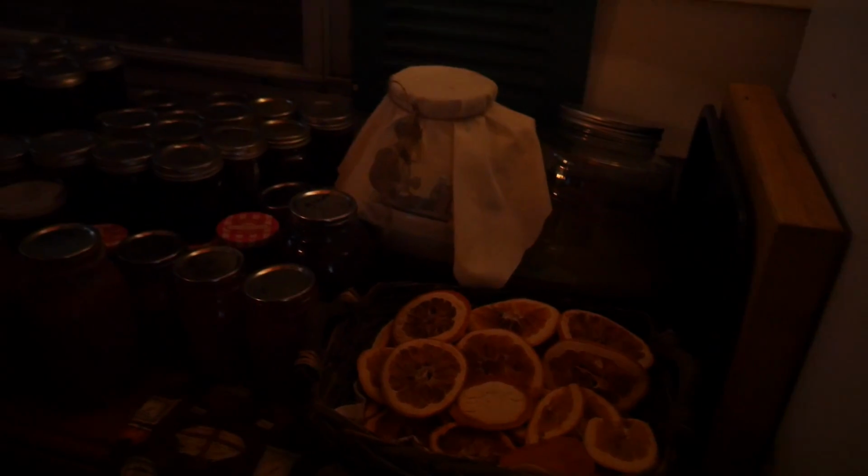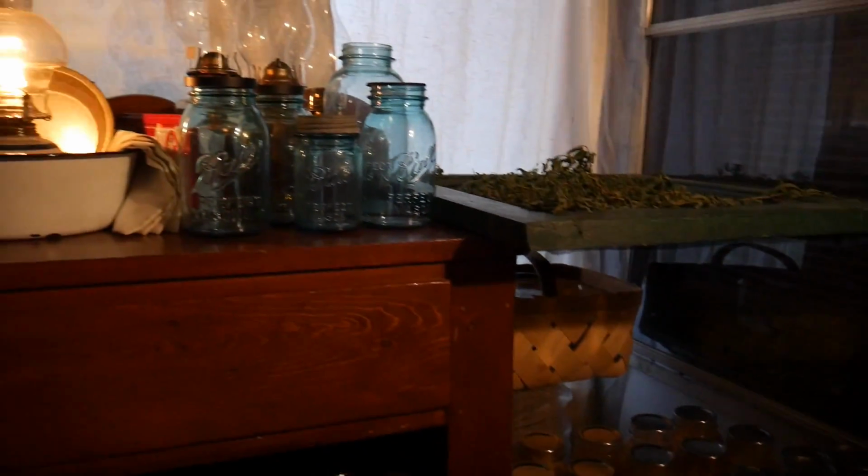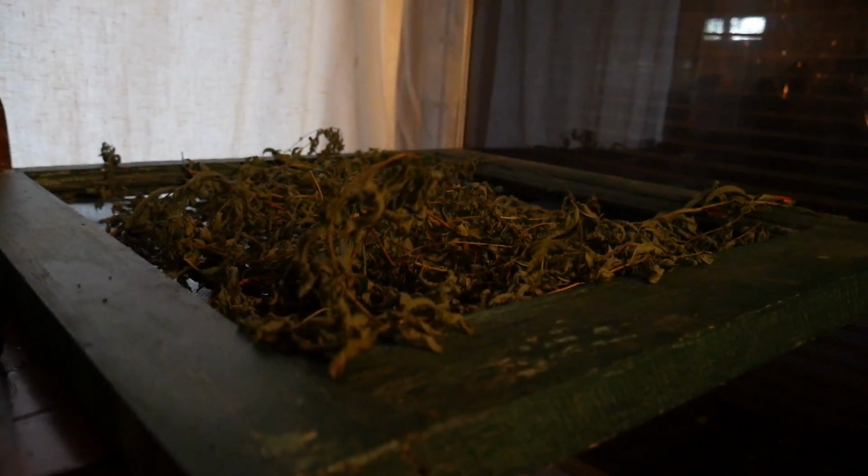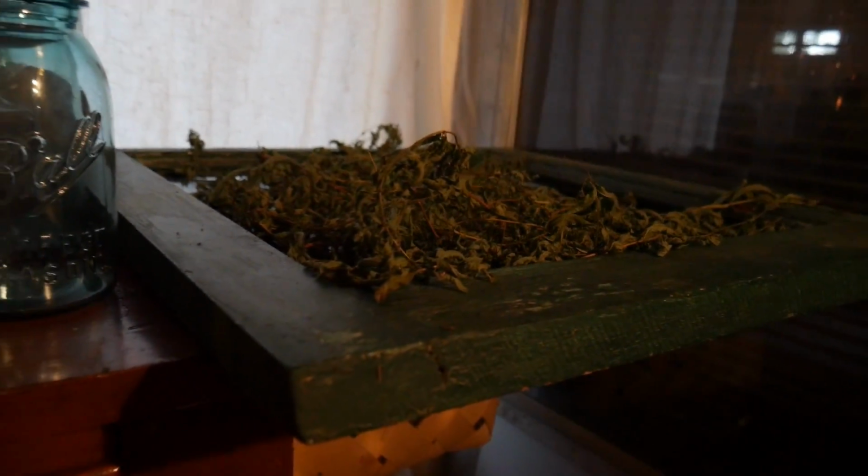So I'm just showing you a little bit what everything looks like. Here's my lemon verbena that's drying on the racks that I harvested last week that you've seen. So it's ready to strip off the leaves and store it.